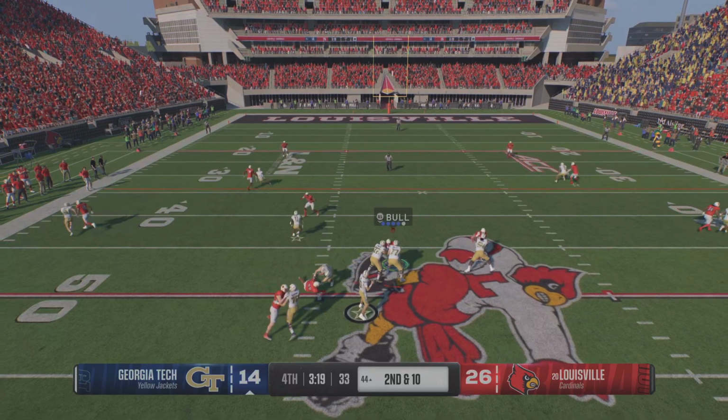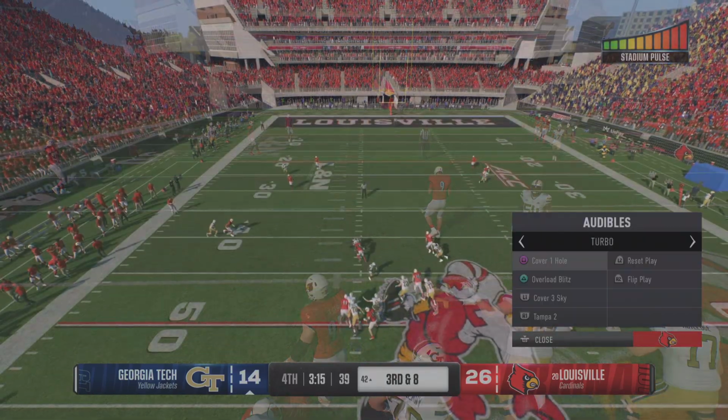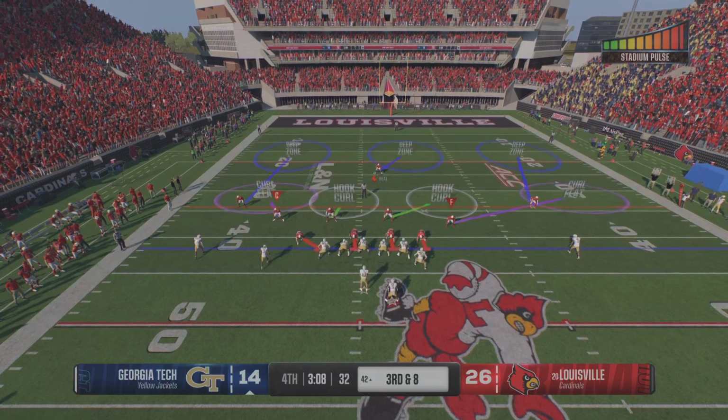To the air, it's King. Makes the grab on the left. Makes the catch, and he's brought down. They line up with some serious work to do if they want to convert this one.